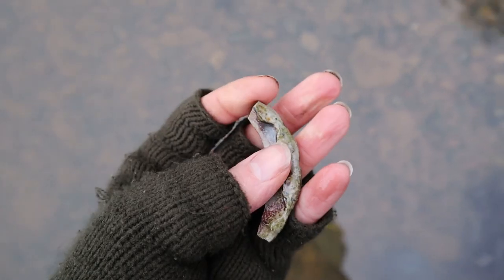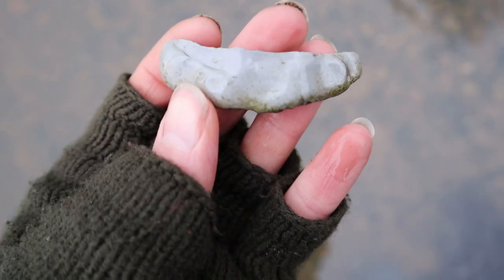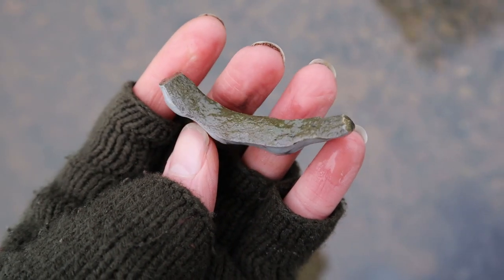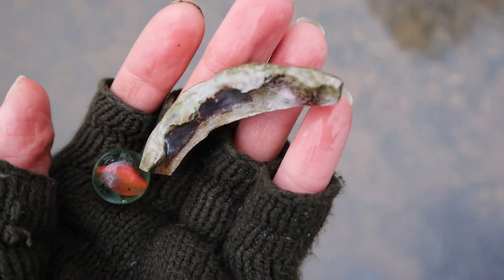So I think I've just found the base of some kind of stoneware. I'm not sure if it's German stoneware or something. I don't really know, but down here there's a bit of clay pipe, just a tiny little fragment.